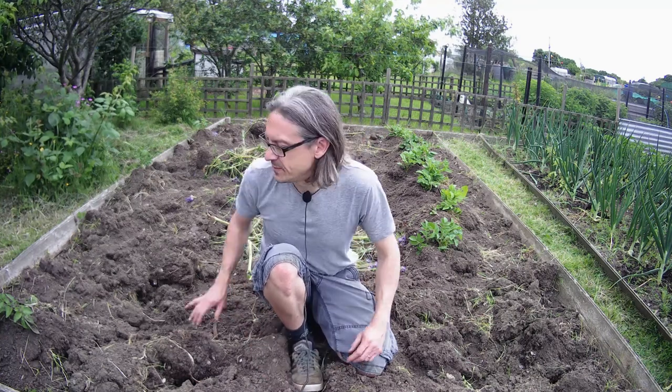killed by frost, or so I thought. They've popped back up. I've earthed them up. There's a couple of other random potatoes that I've earthed up too.